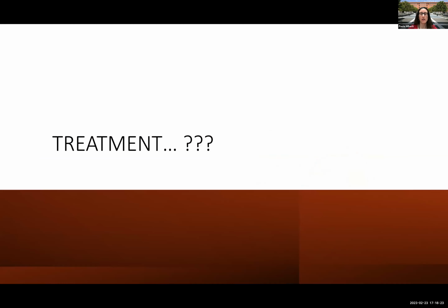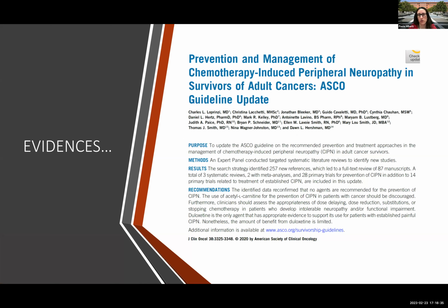cancer survivors. At this point, you might ask me, okay, the patient develops this condition, which is the treatment, which are the options? Unluckily, we do not have many options. In the slide, it is shown a very refined meta-analysis performed by the American Society for Clinical Oncology, and they took care of revising all the clinical trials, and they concluded that, unfortunately, so far, nothing works to prevent CIPN. There is just minor evidence that you might use duloxetine, an antidepressant able to inhibit the reuptake of serotonin and noradrenaline. They said that duloxetine might benefit the symptoms of your patient a little bit.